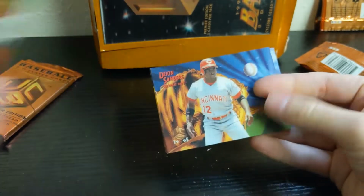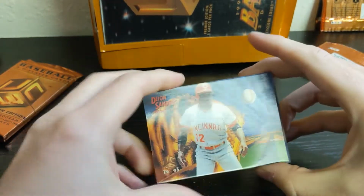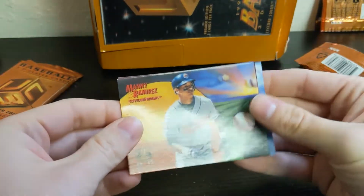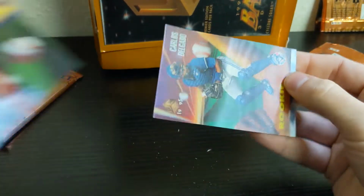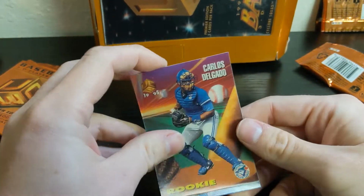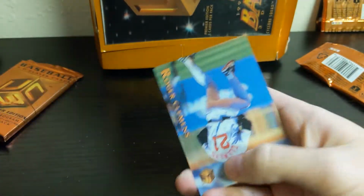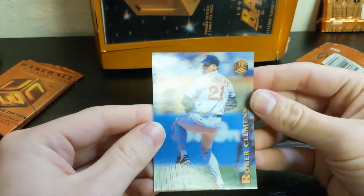Jimmy Key. Primetime, Deion Sanders. Another Manny Ramirez. Carlos Delgado as a catcher. Later played outfield, I believe, or first base. He's a good player. And then another Roger Clemens.